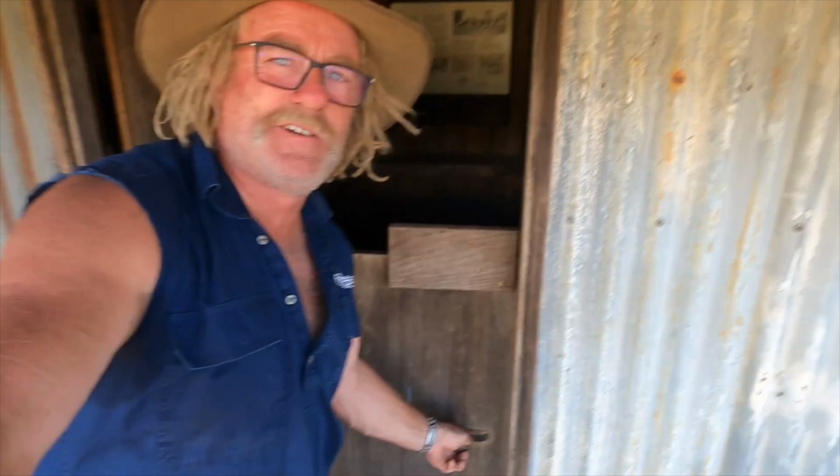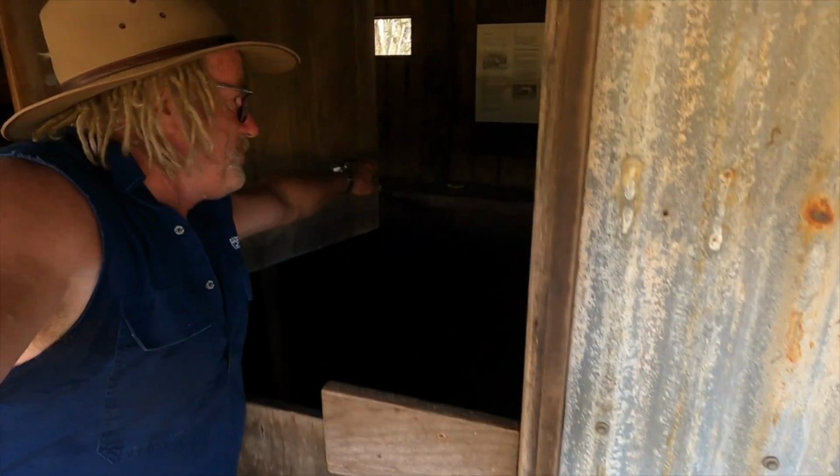Just make sure we close these, guys. Keep saying it, someone might want to get refuge in this in the shit weather, or we don't want wildlife getting in there and destroying it all. So, like I said, that's another awesome hut.